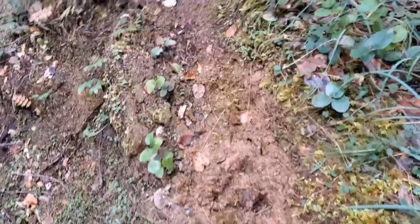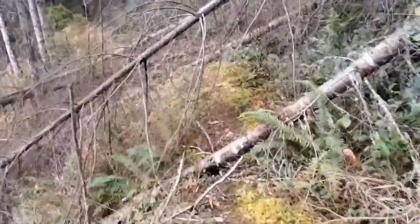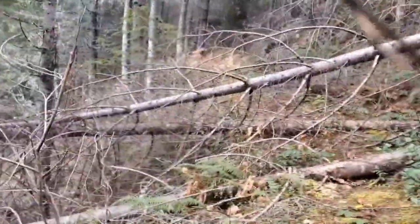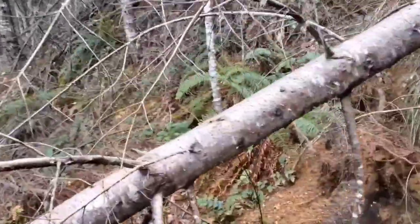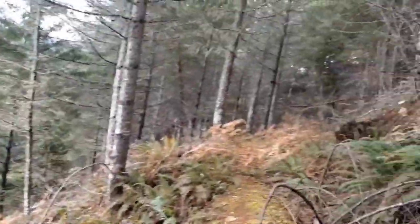Careful. It's narrow and slippery. More trees. I'm stuck. There we go. The tree had me. And we're gonna go down this way. And around. Oh.